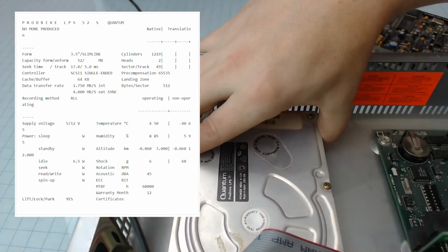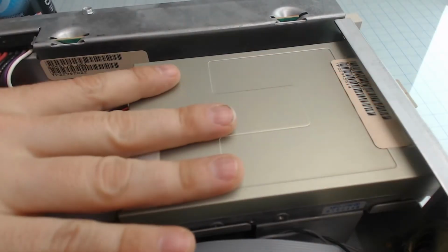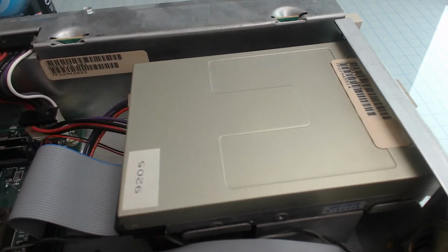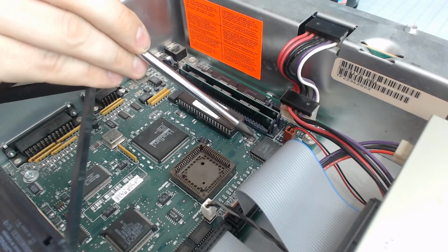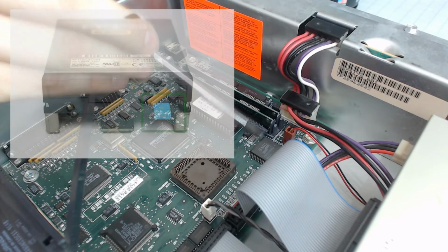However, it's managed to weather all of these years and still be in operational order, even if it is quite loud. Next up is the floppy. Not much to see here. It's just a standard 1.44 megabyte floppy drive. However, this particular chip here is an SMC chip, and this is a controller for a 2.88 megabyte floppy drive.